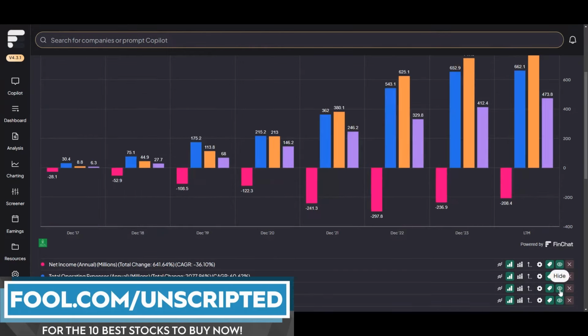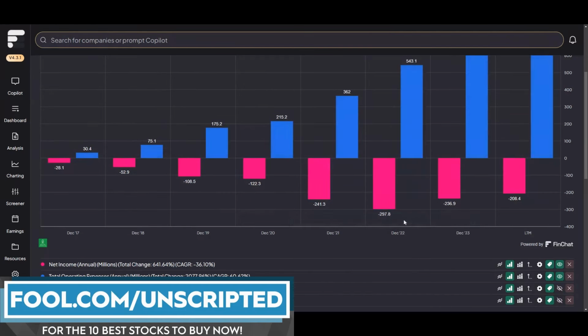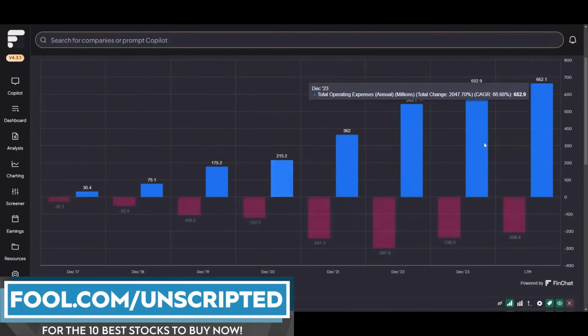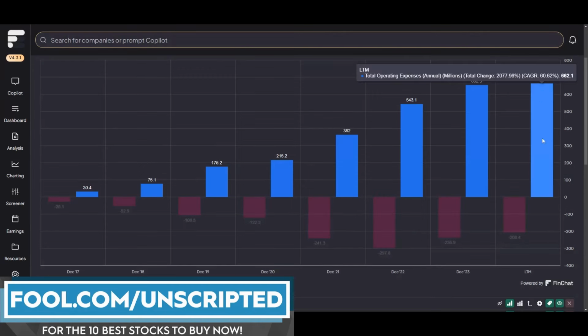But again, we've got to look at the financial results here. We're going to take a look at net income and total operating expenses. Again, red, net income. So net losses, the losses have consistently grown. Now, the latest quarter is not reflected in this. I will tell you this, the numbers have actually deteriorated. We'll explain why in a minute. Operating expenses, this is the key reason why. But again, we'll take a closer look at the Q3 numbers and break that down.